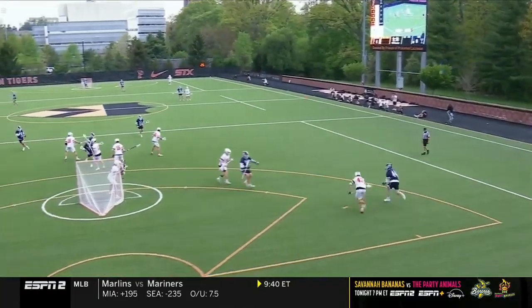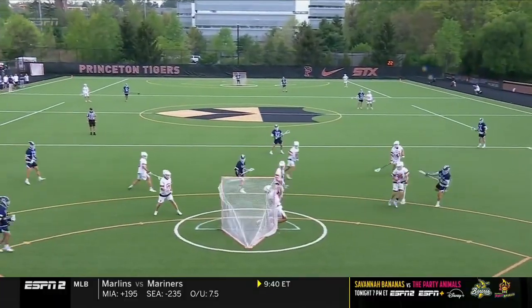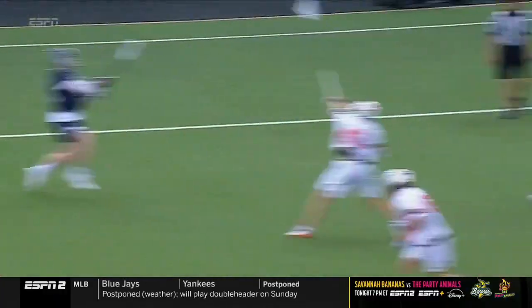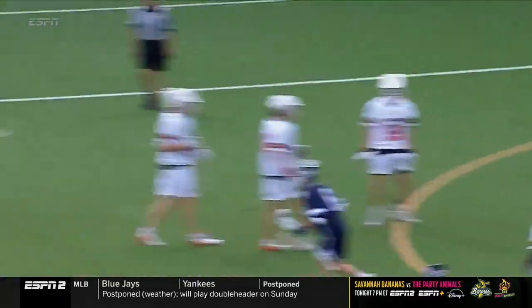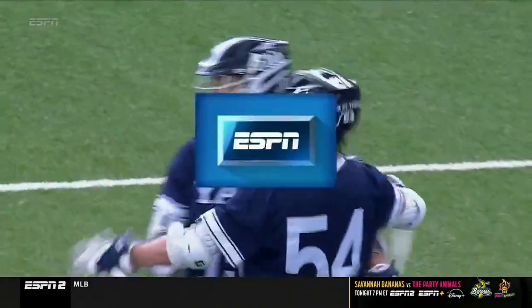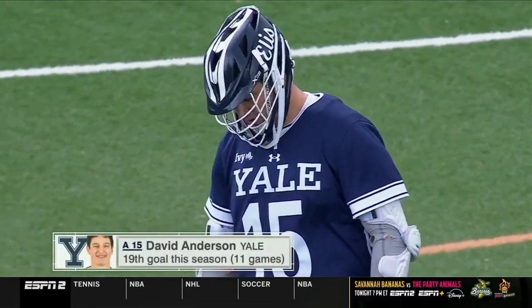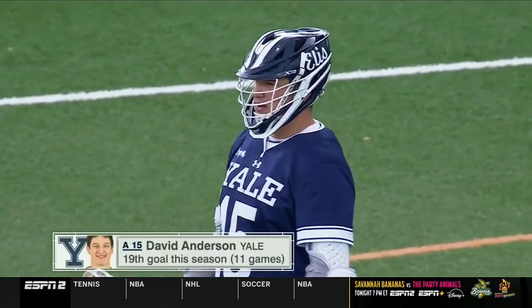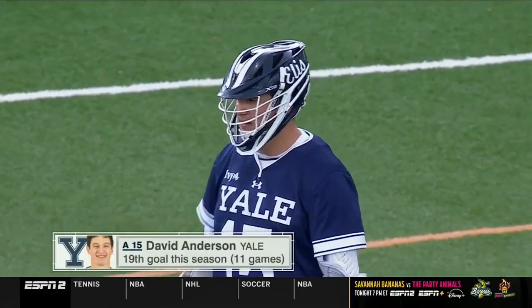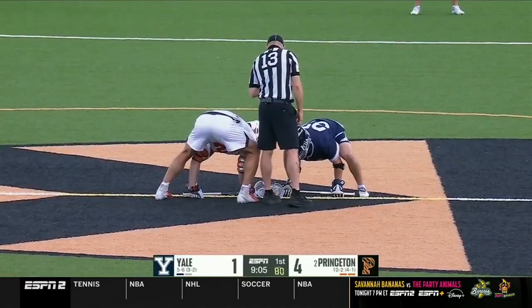This is a big-time play out of Anderson, but it starts with Lyons getting up the hash again. That pick play, we're seeing it all over the field, both for Princeton, now we're seeing it for Yale. That little hitch right there for Anderson to increase his shooting angle and just violent on that overhand jump shot, really sticking it to the corner. You can tell Yale offensively, they want to be in this game, they want to win. The Yale Bulldogs can score goals. Anderson had 7 points on 5 goals and 2 assists in a win over Brown earlier this season.